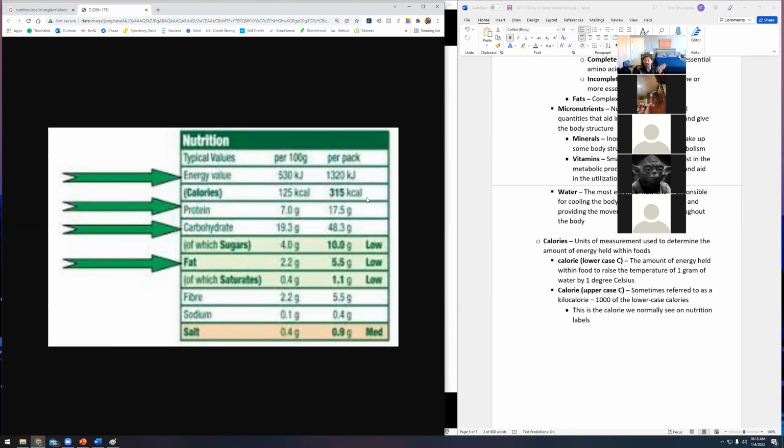And then they're like, all right, well, that's too much math for average people to do. So they divided it by 1,000. And now we say, how many calories are in that hamburger? We say 500. And that just makes it easier for us to deal with.